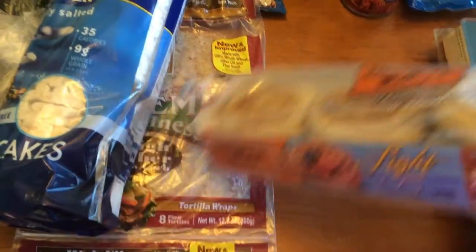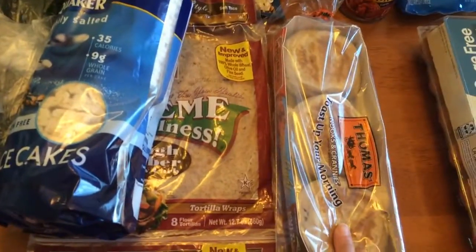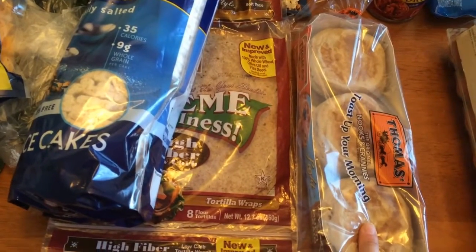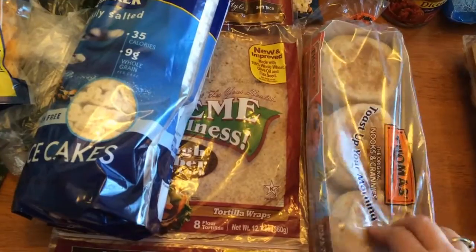These are $3 for 1. And I use these for a variety of things, breakfast sandwiches, pizzas. They're the same points as the bagel thins, but sometimes I want something with a little bit more bread.